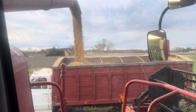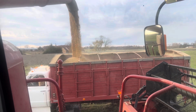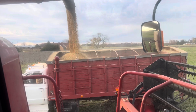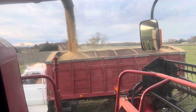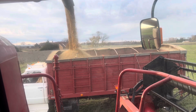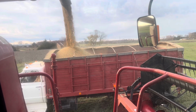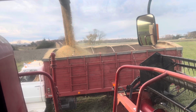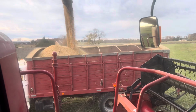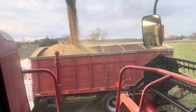We didn't think that this field would cut a truck full. I think we're going to have a truck full because I've done put almost a full hopper on there, and I can't put no more on this unless I put on the cab. So I have to go get the grain cart.